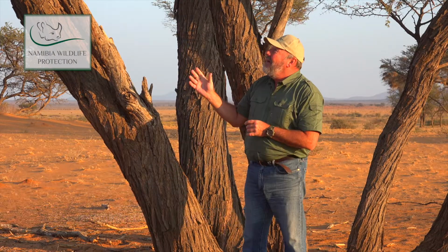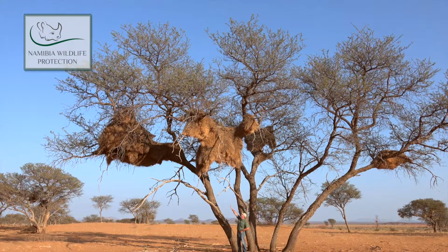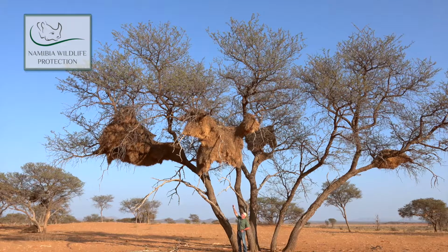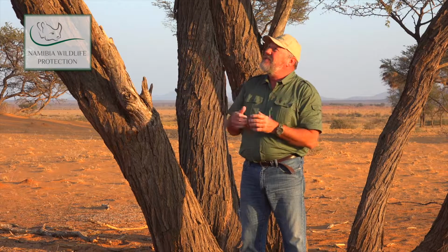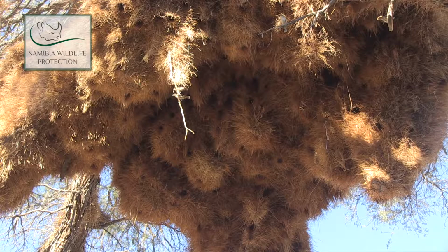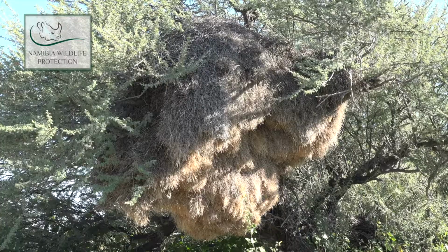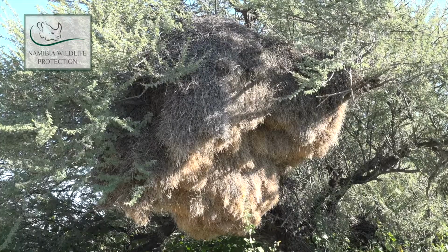Today I stand next to a camel thorn tree, a beautiful camel thorn tree, also known as Acacia erioloba. The camel thorn tree is host to a lot of animals like the birds, especially the sociable weavers. They love to make their huge nests in these trees, and you can find hundreds of them in one colony in a tree like this.